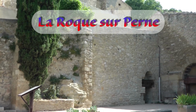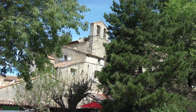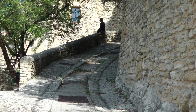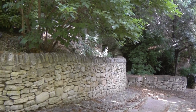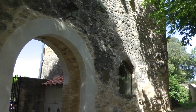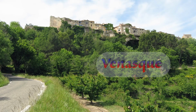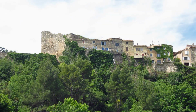From the remains of the communal olive oil press, we climbed the steep, narrow streets to the chateau, now a hotel. Venasque was the most picturesque of towns we visited on this day.